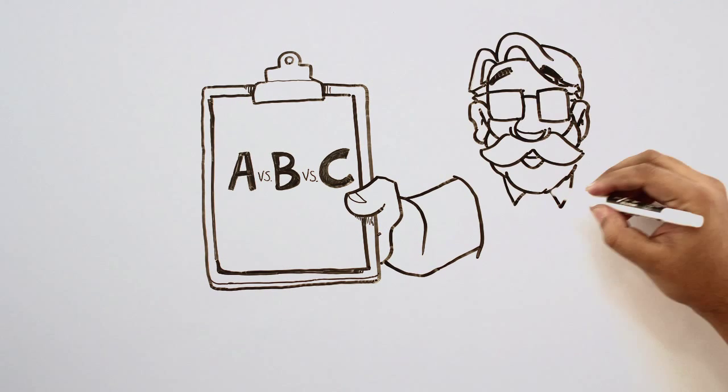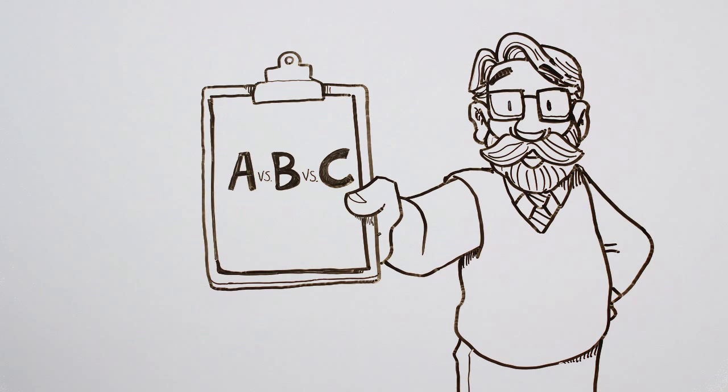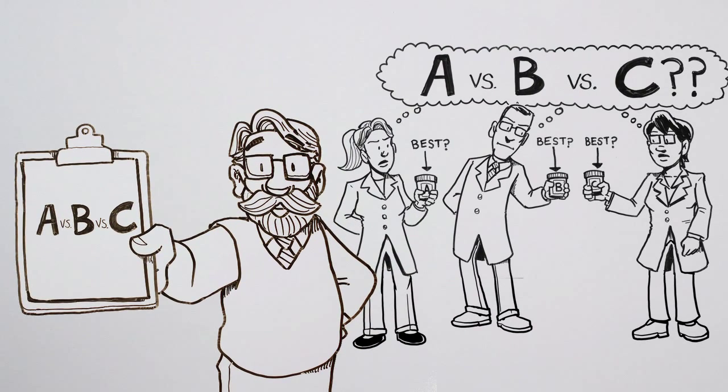This is Robert. He's a medical researcher. His job is to compare different medications, procedures, and lifestyle choices, like diet and exercise. Robert is going to help the doctors answer their question. Remember, all three medications do work to lower blood pressure, and doctors can choose to prescribe any of these three medications.